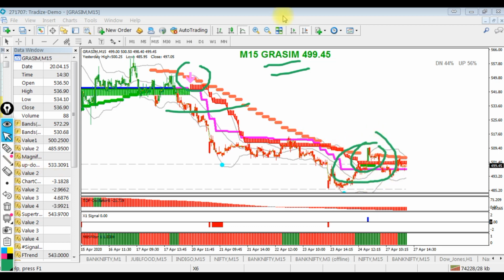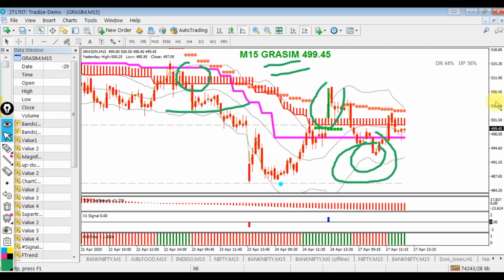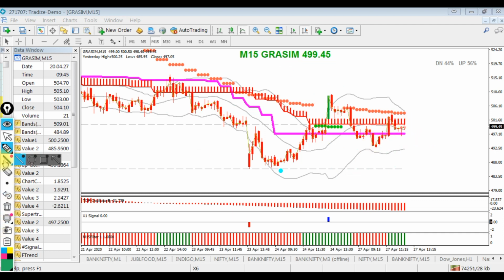I think today's high is around, see the high here. This was the first candle. So this high is 509. From 509 it has fallen to I think 490. Afterwards it has come to 499 here. But this is a very good chart structure to short again.